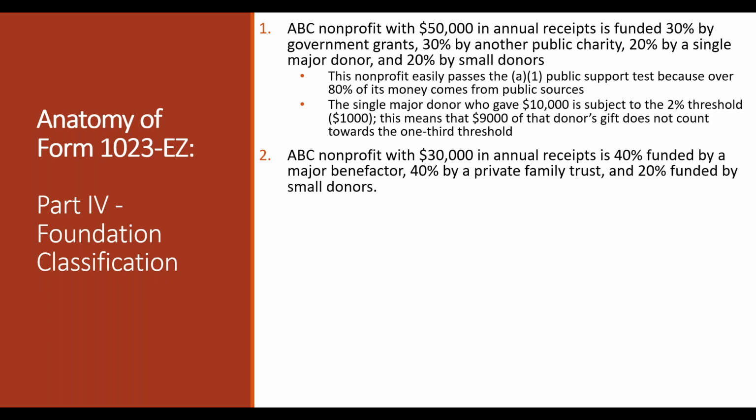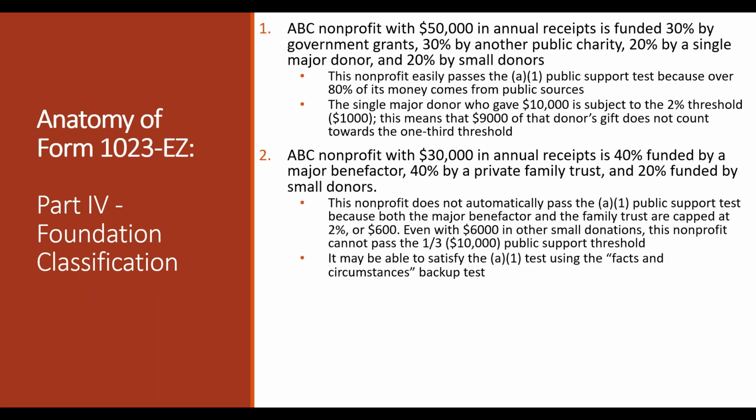Okay. ABC nonprofit with $30,000 is funded 40% by a single major benefactor, 40% by a private family trust, and 20% by small donors. So this nonprofit does not automatically pass the A1 public support test because both its major benefactor gift and its family trust gift are, like above, capped at 2%. So those only can contribute $600 each. Even with the $6,000 in additional small donations, we're not hitting $10,000, which is what we need to hit under the traditional public support test.